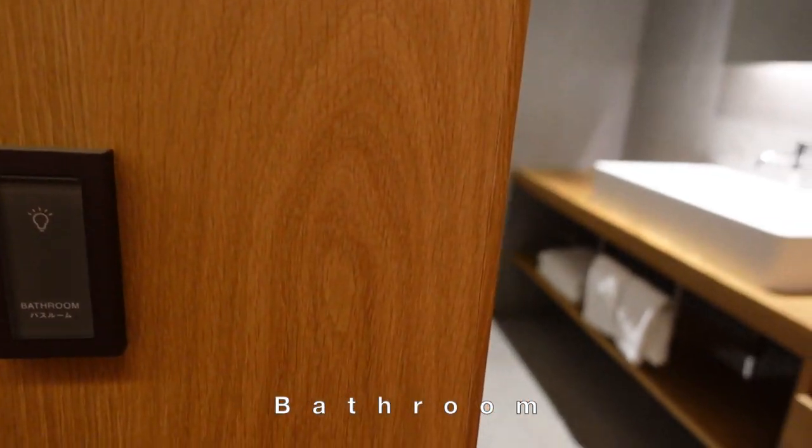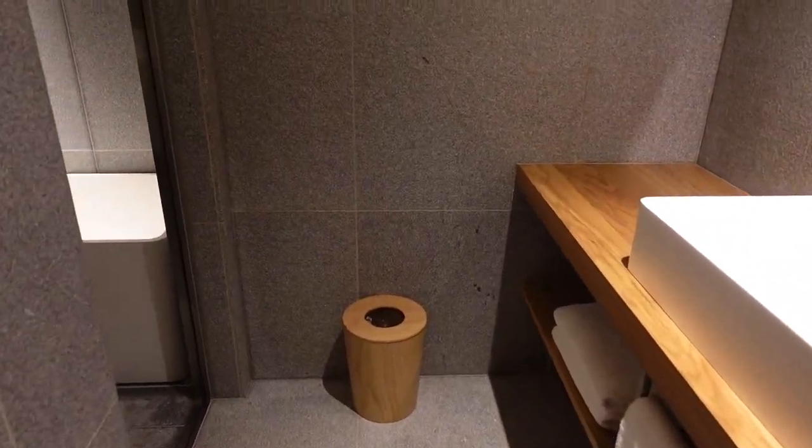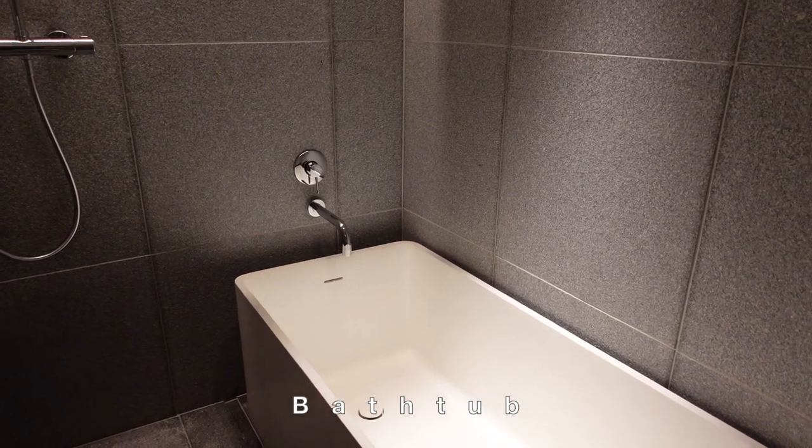Bathroom. Okay. Oh, very cool. There's a nice design. Very simple.